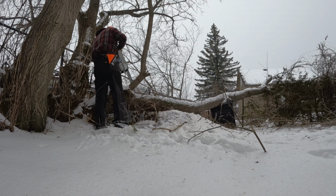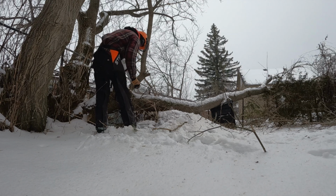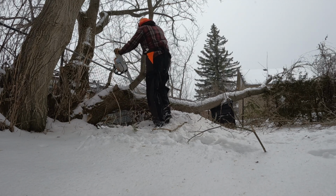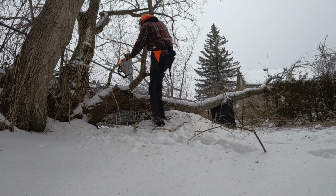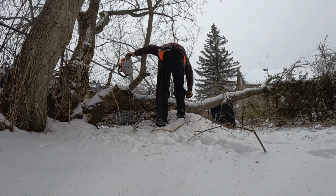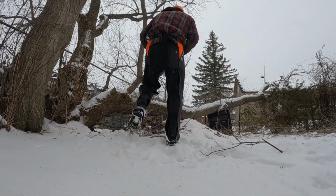I was pretty frustrated, but luckily I did have something to try and get it out. Like I said, I just took my Leatherman, took the saw apart and cut around the chain and finally got it out after probably half an hour. But guys, just make sure when you're cutting a tree to read the tree right, and don't do what I do. I do this much too often.